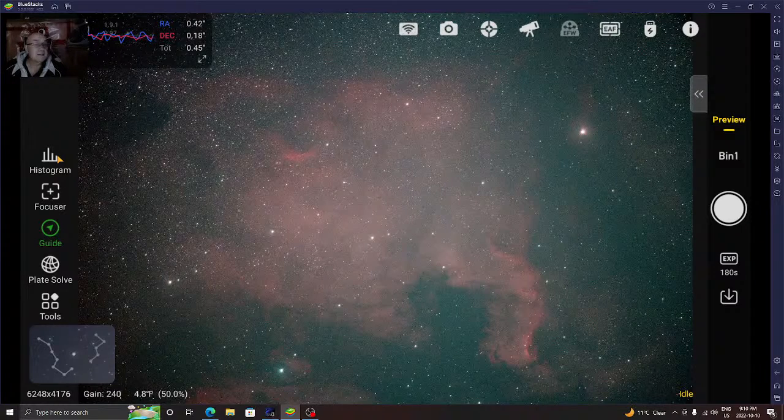That green tinge is actually the filter that's on the camera itself right now, the L-Enhance filter. That green comes out of the image when you get into the image processing side of things. You would remove that. And there's a couple of ways in PixInsight and Photoshop and a few of the other softwares. I predominantly use PixInsight to process.